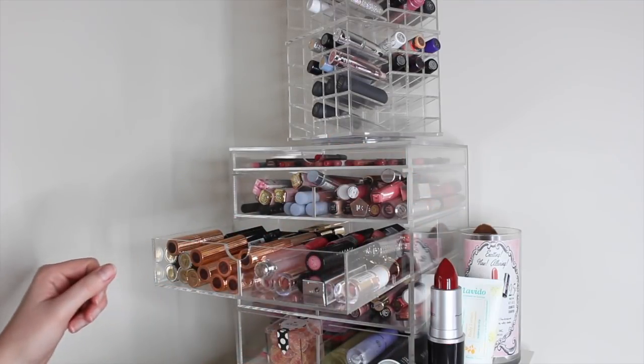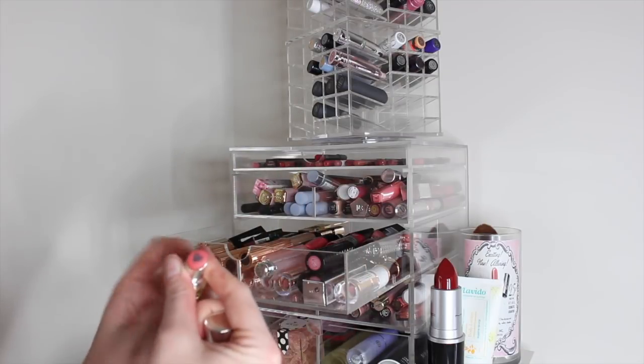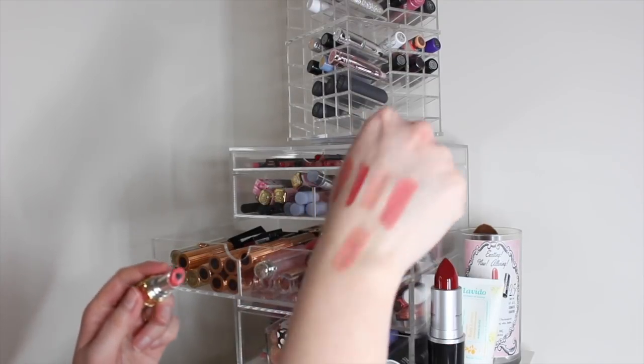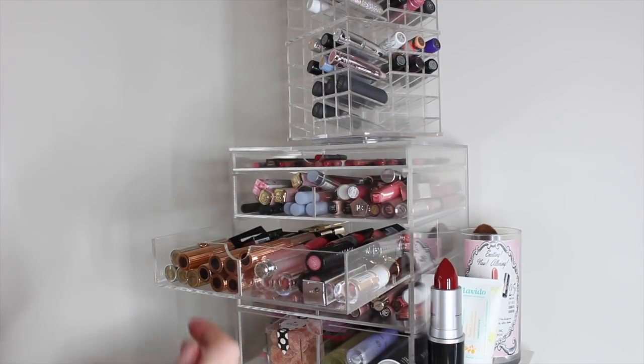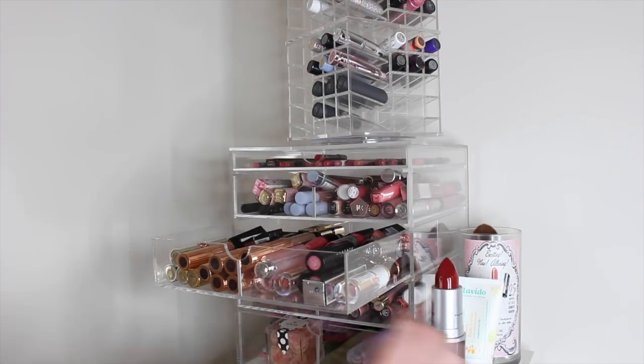Maybe one more. Let me do one of these YSL. This is a newer one too that I just have been loving a lot. It's like a sheer peachy gloss. Okay, so that's good for nudes, and then a good pink.